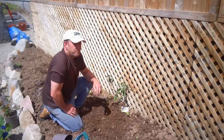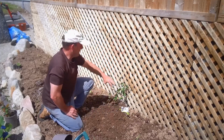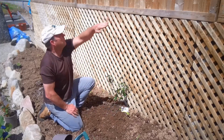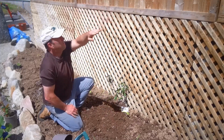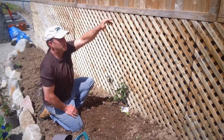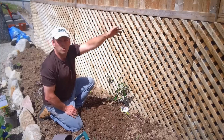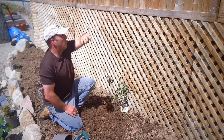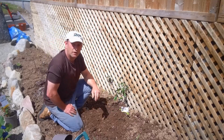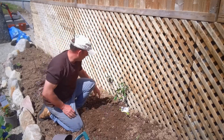So what I'll be doing is I'll have to tie these in a bit as it comes up here, and then what I'll do across the fence itself is I'll screw in some eye bolts, and I'll put some wire all the way across, and then I'll be able to tie it in, and it can scramble up itself up the wires. Right, so I better give this a water.